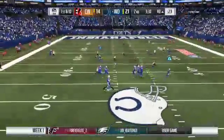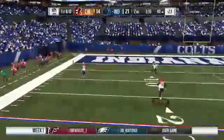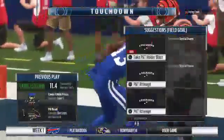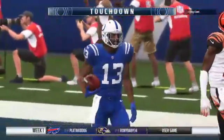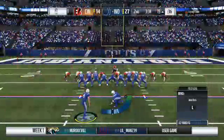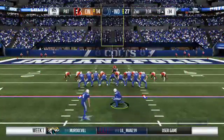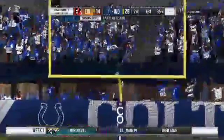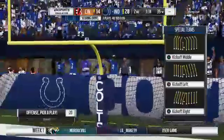After the interception, it's Luck. Looking deep for Hilton. That's going to be caught. And he'll get into the end zone. Touchdown, Indianapolis. T.Y. Hilton, 40 yards. And the Colts are able to grow their lead. And he'll bang that one through.